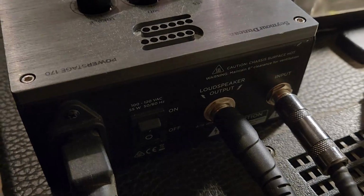The methodology for creating these impulses was pretty simple. I ran the sweep tone out of my interface into my direct box backwards to convert it to the proper level and impedance. And then into this really handy little 170 watt Seymour Duncan clean power amp that I picked up, and I just ran the sweep tone into that through the crate cab.